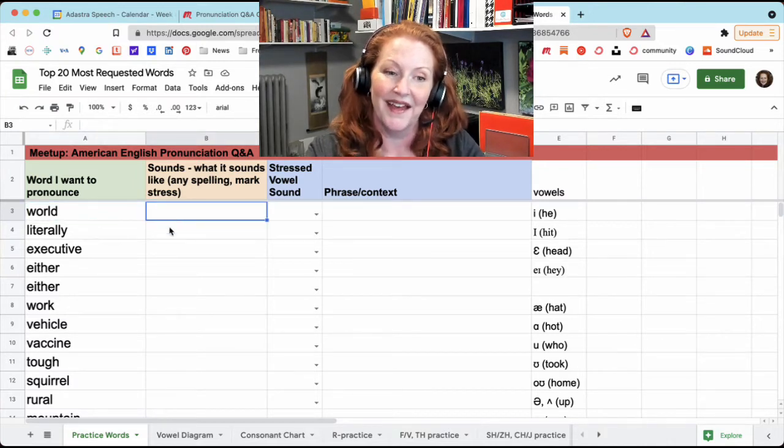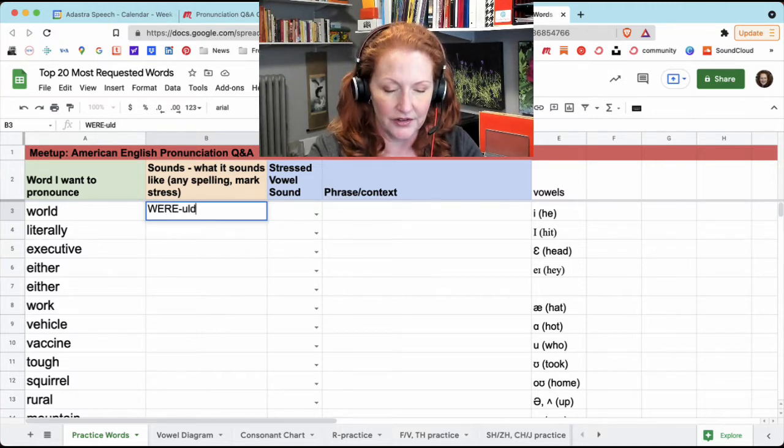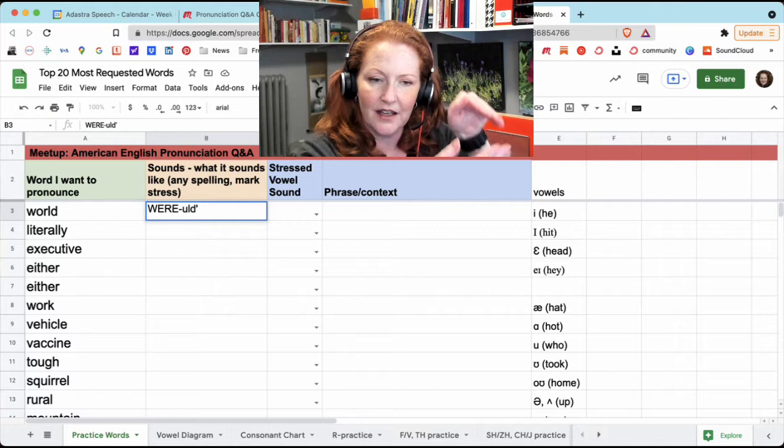So this doesn't surprise me at all that world is one of the most popular words to ask. It's like we're old. And you don't have to release the D. So that's why I put that little mark there. It's not an official IPA symbol in this case. I'm just making it clear that you don't have to say world and release the D.